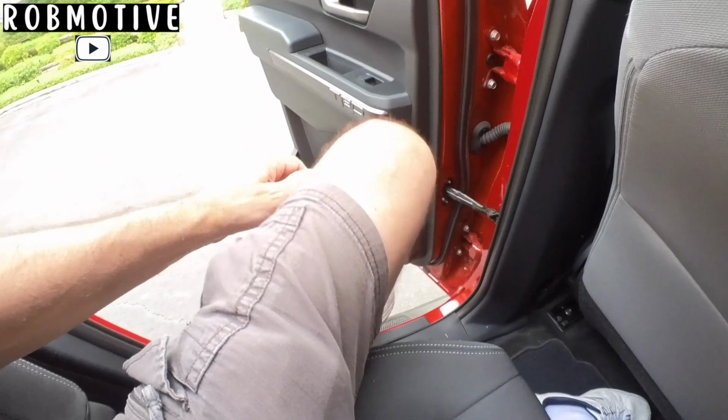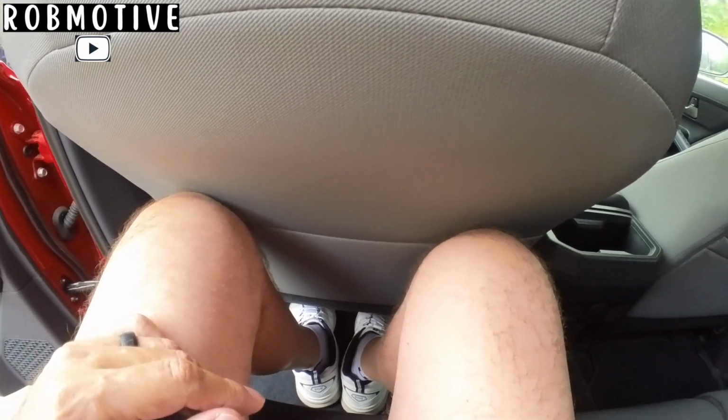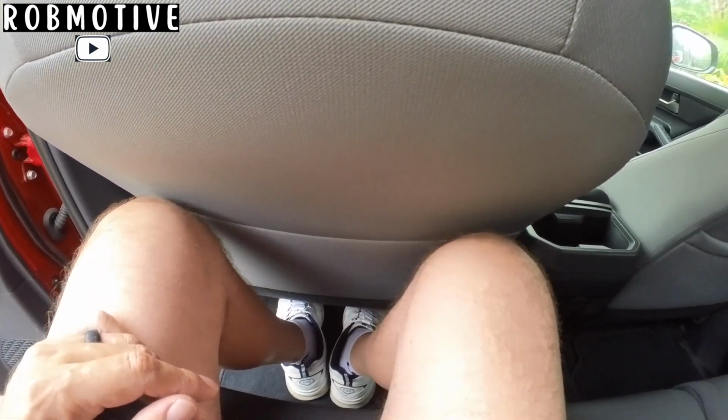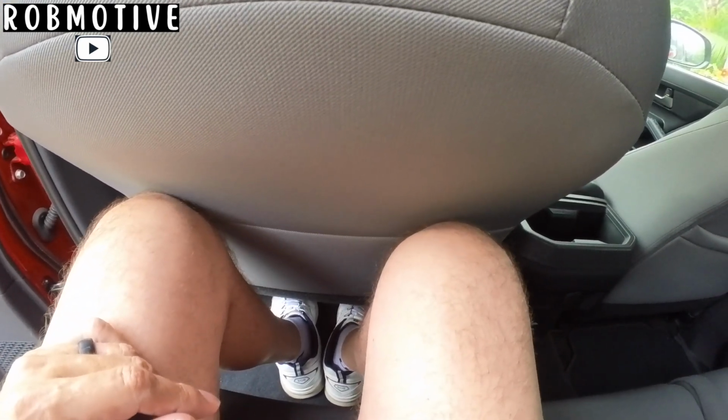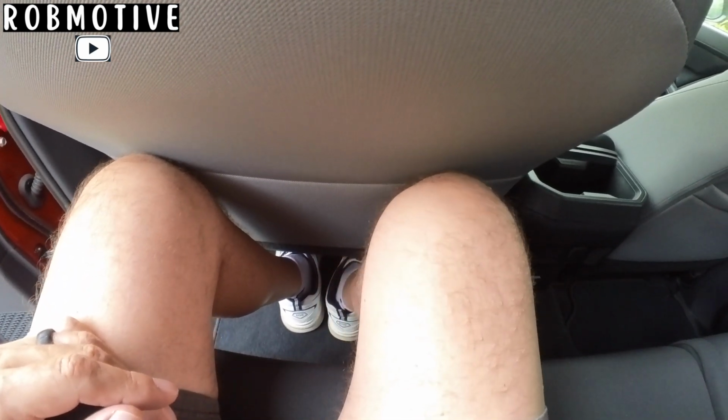Let's go ahead and get in here, and it is a little cumbersome, a little tight. You kind of have to drag your leg in there. But this is where I'm at right now. And you can see I am touching the seats. Nothing horrible. If I stretch my feet out just a little, and that's about as far as I can go, I still am touching the seats.